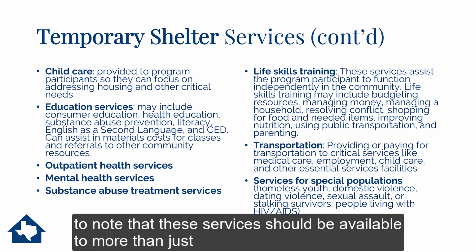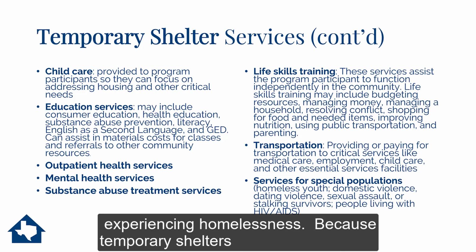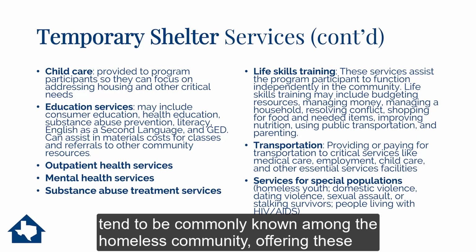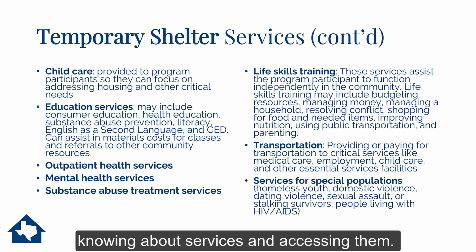It's important to note that these services should be available to more than just those staying at the shelter, as these are critical services that can help anyone experiencing homelessness. Because temporary shelters tend to be commonly known among the homeless community, offering these services at a temporary shelter increases the chances of someone knowing about the services and accessing them.